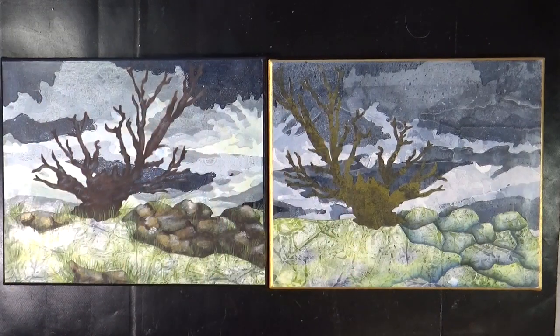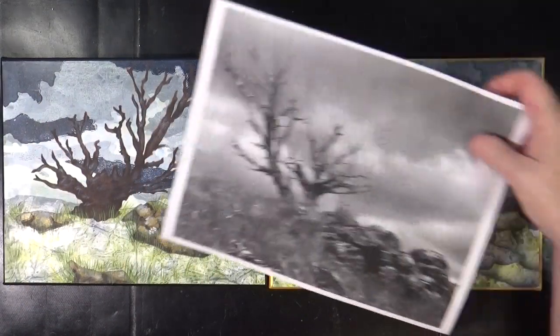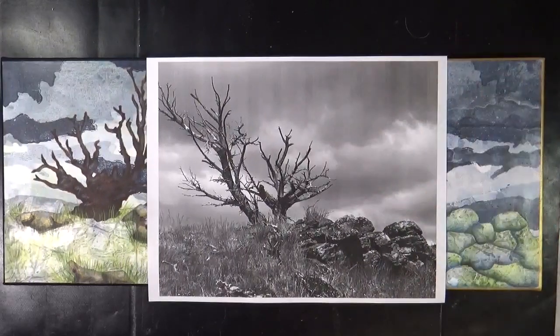I printed the photo of the landscape out in black and white so I could see the values in the skyline, and I then developed a set of stencils which would represent the three different values of light, medium, and dark. You will be able to see the stencils I cut in my process video this next week. Once I cut the stencils, I printed a number of different prints, and of course each one is slightly different.